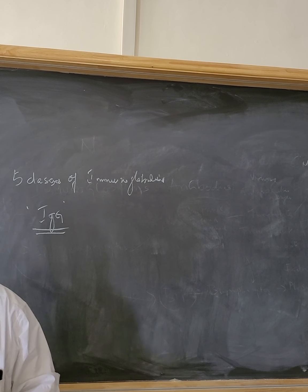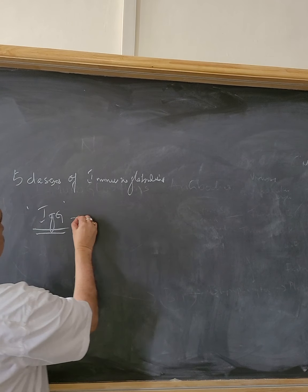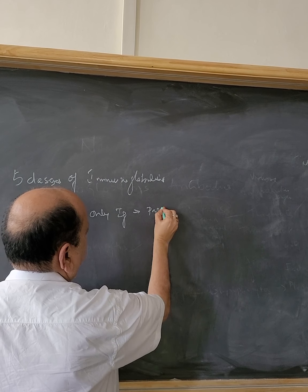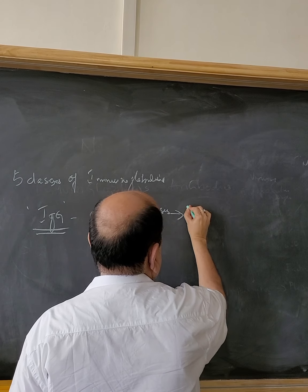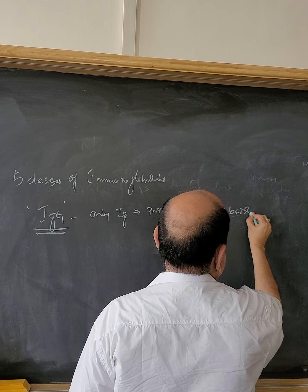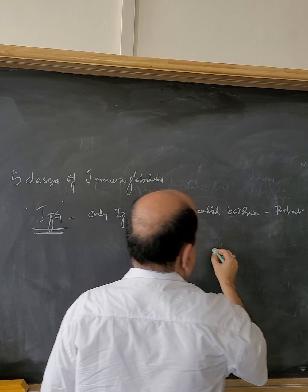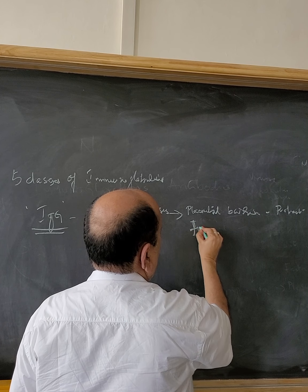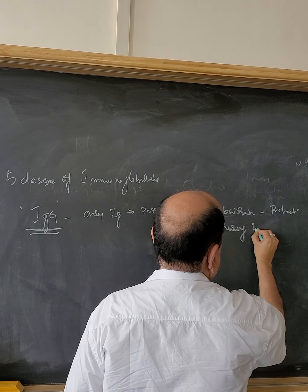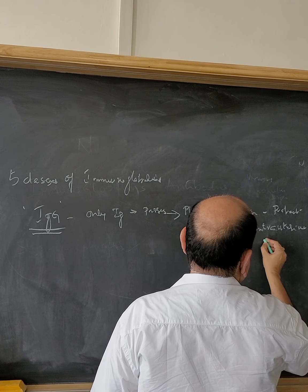Please remember, this is the main question that will be asked in your PG entrance. IgG is the only immunoglobulin that passes the placental barrier and protects the fetus during intrauterine life.